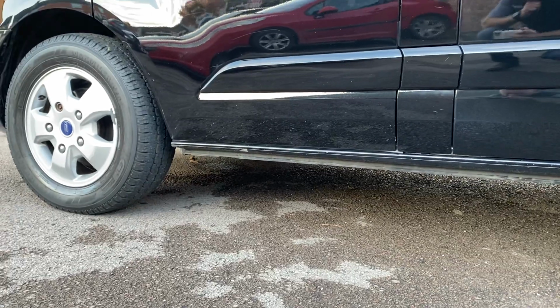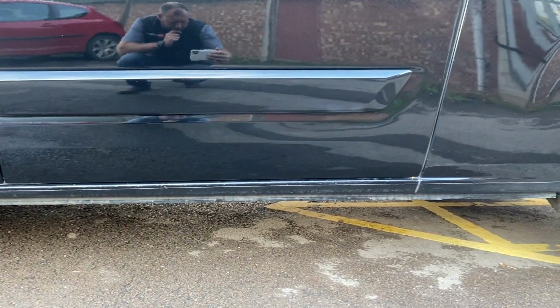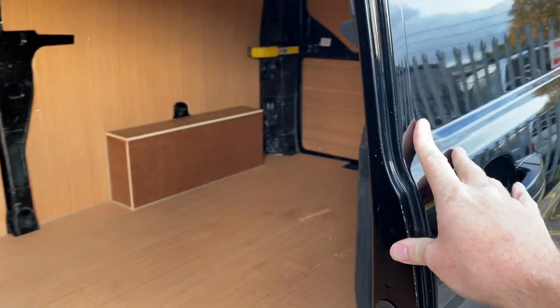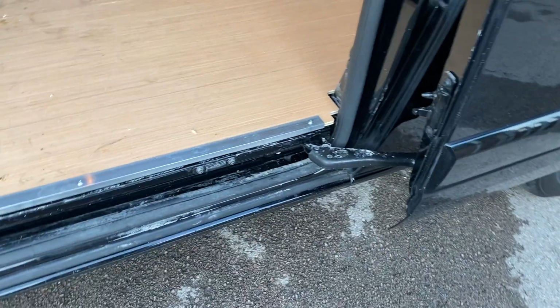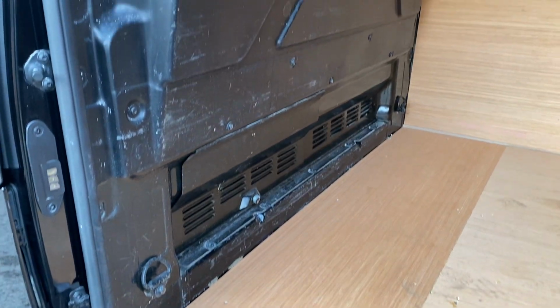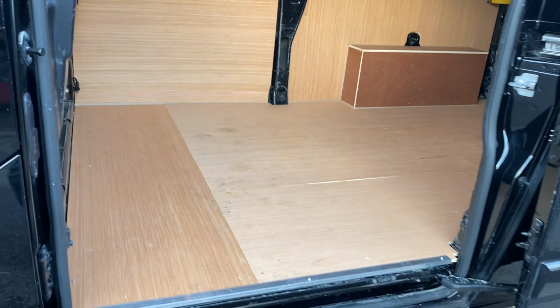Getting down low, looking at your sills, not in bad condition either. Opening up your sliding door, so your sliding door opens nicely and slides back nicely, as you can see. Locks into place down there, as it should do. And then again, just giving you another viewpoint of the bulkhead and the interior of the van from this side. All pretty good.